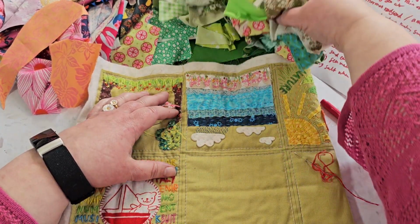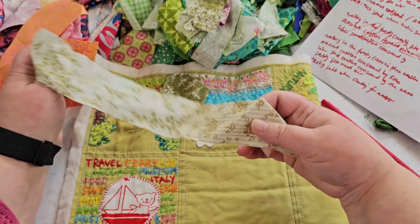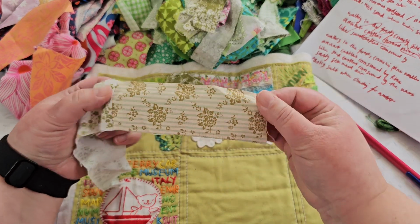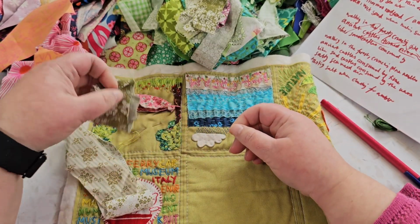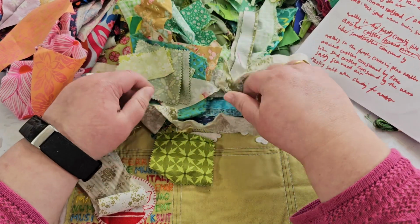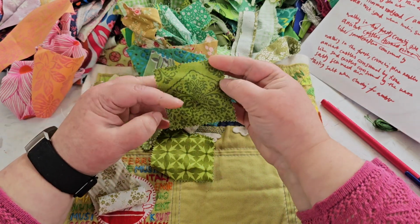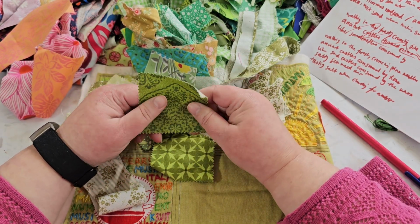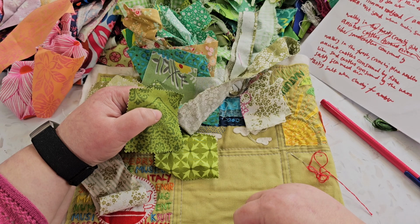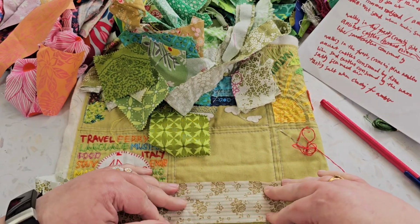So I did pull out some green scraps, and I've got some other scraps as well. So I don't know. Maybe this could be used for something. I don't know if I'm just gonna maybe start cutting up some fabric into tree shapes, sort of a rough pine tree shape, and maybe just layer them so that I end up with a pine tree forest. Maybe this one could be the ground.